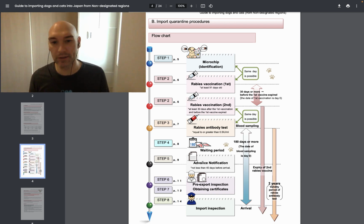But personally, when we went through this experience, steps 6 and 7 and even kind of into 8, a little bit about 5 here, this is where I felt things started to get a little uncomfortable as far as the time periods that you had, and things seemed a little contradictory. So what I wanted to do was focus on steps 5 through 8 here, and talk a little bit more about getting the pre-export inspection and obtaining certificates.